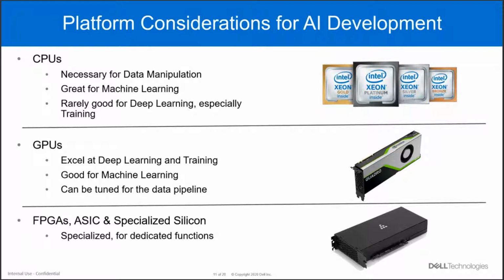If it's not deep learning, and you're dealing with a lot of textual and numeric data, and you're okay with doing that manual feature classification, you can do that with a CPU. But the thing is, for the development of deep learning, basically training, CPUs today are rarely good. What is really great for that is a GPU.